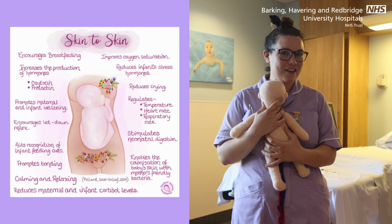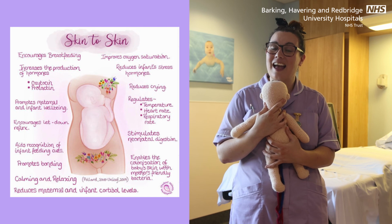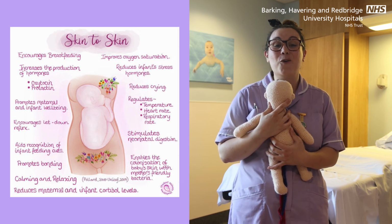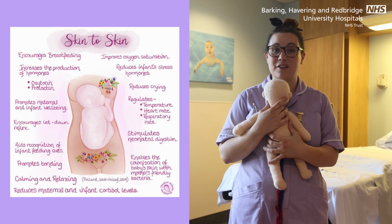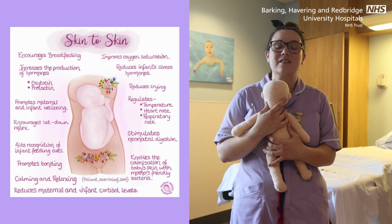Skin to skin regulates your baby's temperature, it keeps them warm, it regulates their breathing and their heart rate, so it can be quite an important tool to use. It also reduces stress in the newborn and it helps protect the baby from infection, as they are then covered in mum's good bacteria, which sets them up for life.